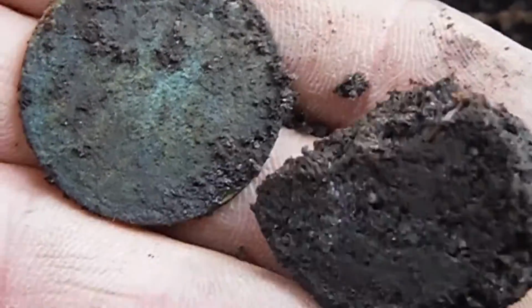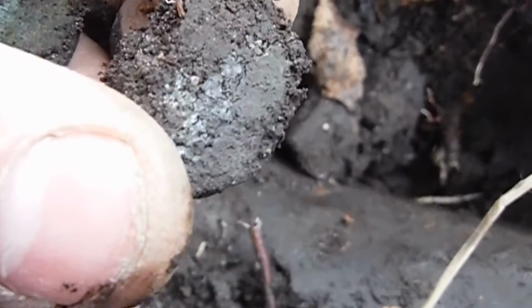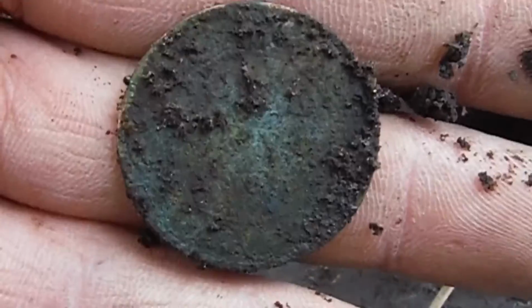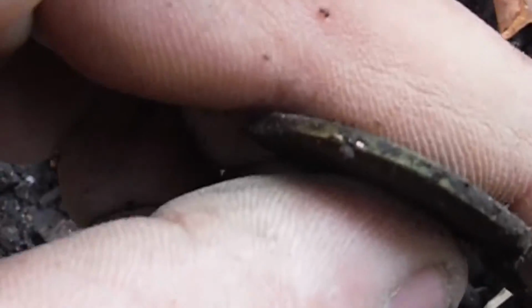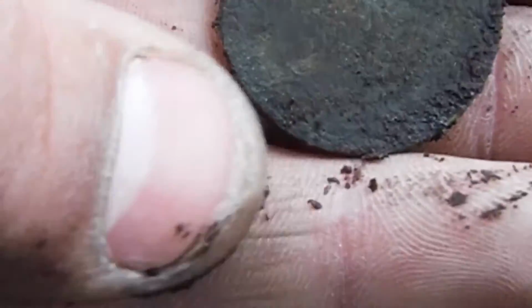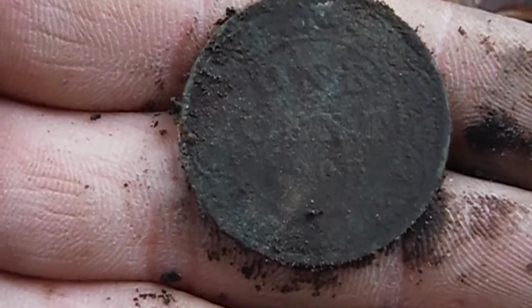Not really sure what that is. There's the impression right there. Still a little bit of corrosion on there. I thought it might have been a loonie, but I'm not sure. It looks a little thinner. I'm thinking it's actually a large cent.